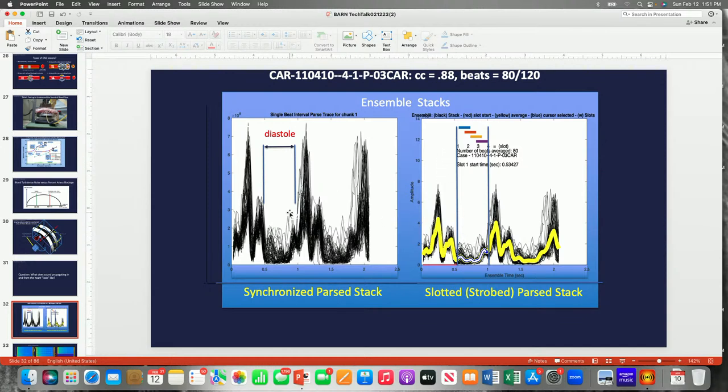So we break this interval. The problem is the heart is a moving target. It's always changing every instant. So we look at a gated window. Think of strobing, like the old wagon wheels on stagecoaches when I was a kid anyhow. If the camera takes pictures at a rate related integer-wise to the rotation of the wheel, it'll freeze the wheel. And that's what we're doing here.